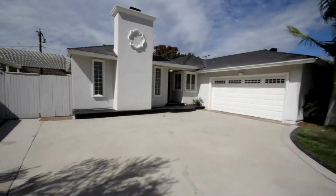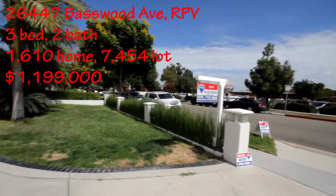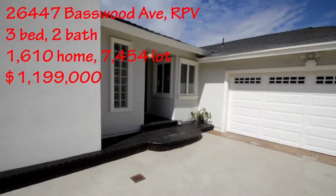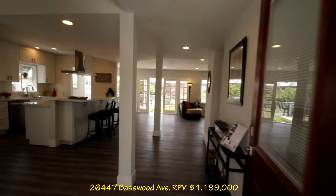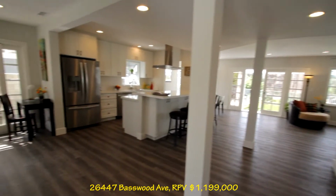All right, next stop, Basswood. We're located right across the street from Silver Spur Elementary, which is a really fantastic school. And this home has a view too. A little bit of everything. So, coming on in, they did a pretty extensive remodel here, and it is gorgeous. They've added some square footage, up to a little over 1,600 feet.